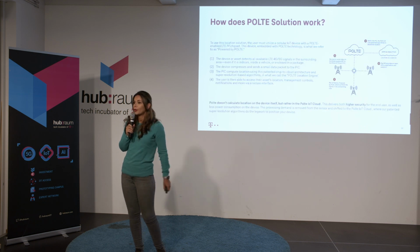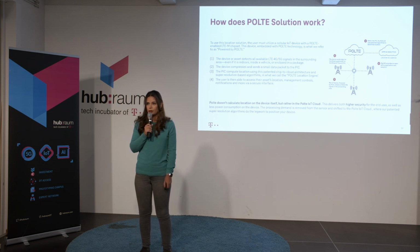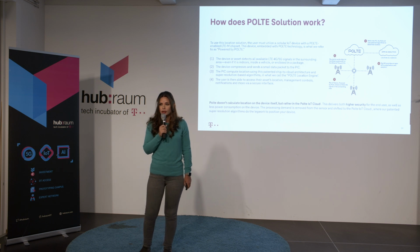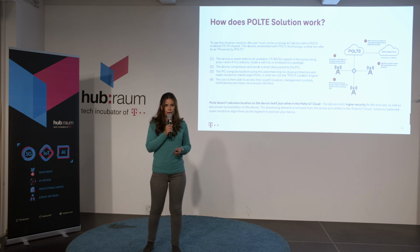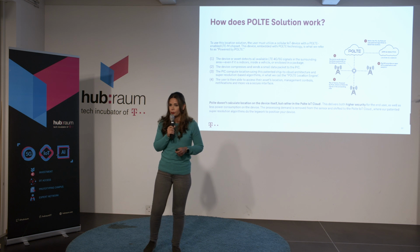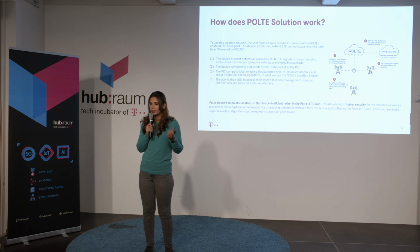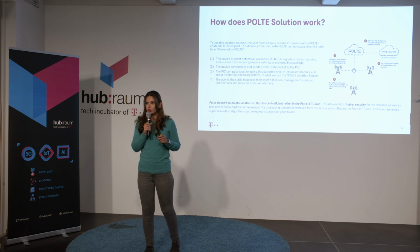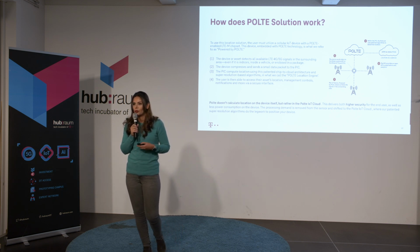How does it work? Polte has a cloud where this algorithm is running with the database. Your device detects all the 4G and 5G signals around, gathers some parameters from the radio signal, packs them into a small package, and sends it as an IP packet to the Polte cloud. In the Polte cloud, the algorithm is running, and with the help of the database, the location of the device is determined and sent back to either your cloud or to our cloud.